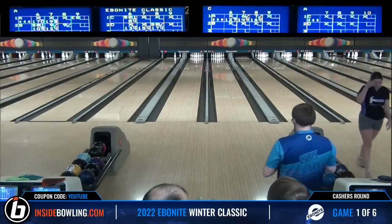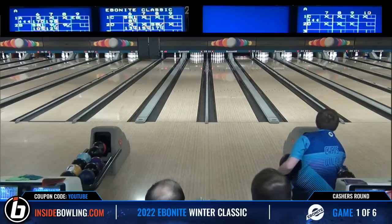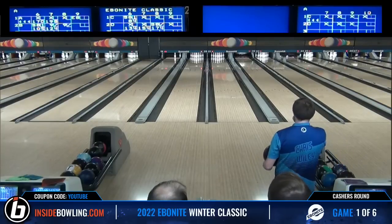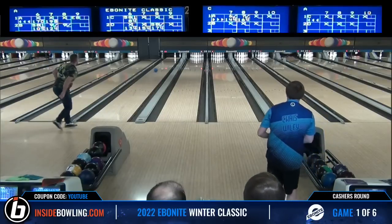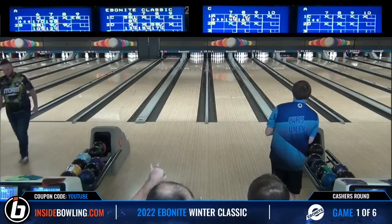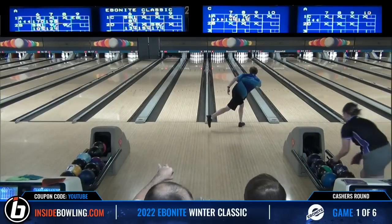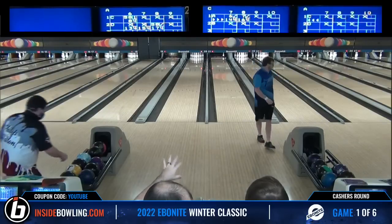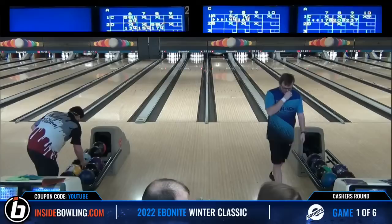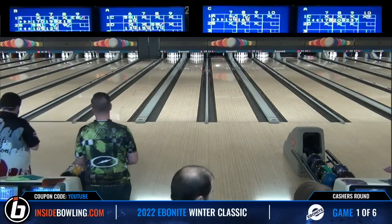All right, Sid, there you go. Sid can still bowl 224. And this 310 is super far apart from each other, but he got it. Spare shooter. Shooter coming up. Wiley's run is going to come to an end. 257. Heck of a start for Chris Wiley.